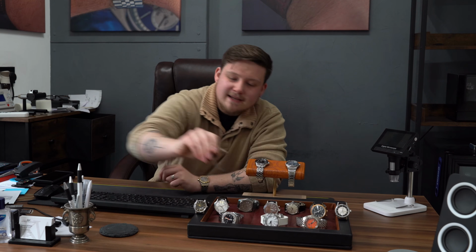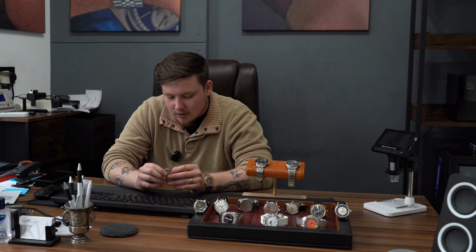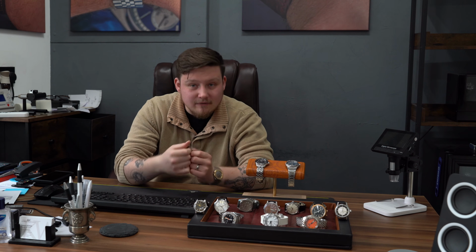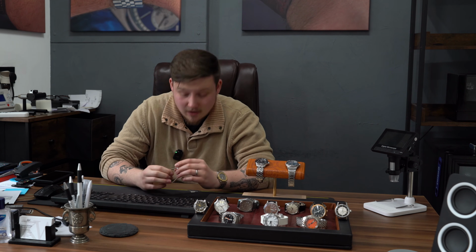Now on to a ladies Omega Constellation. This one comes with box and booklets. It is in well-worn condition, well-loved, and we can have it fully done to look brand new if you desire, but we've kept it as is and we've priced it as such as well. This is the most affordable on the market by a long shot. So let's take a closer look at this one.